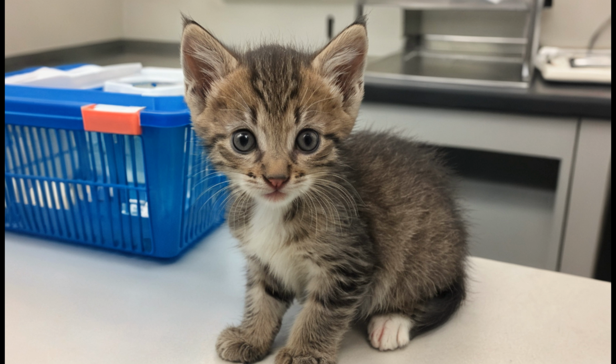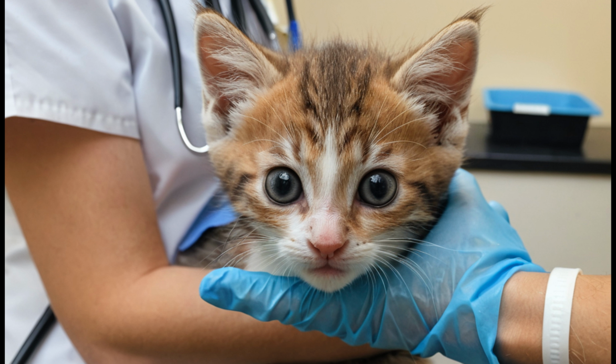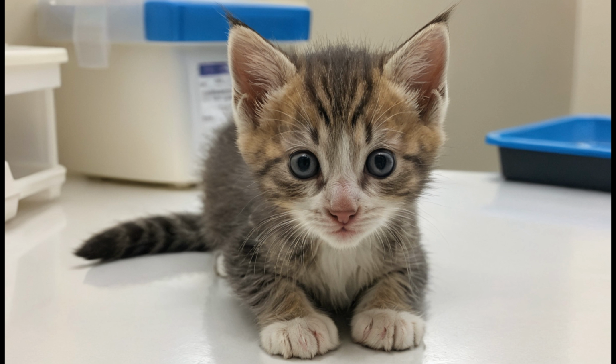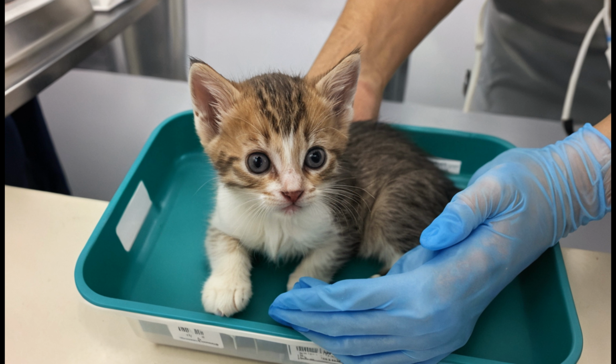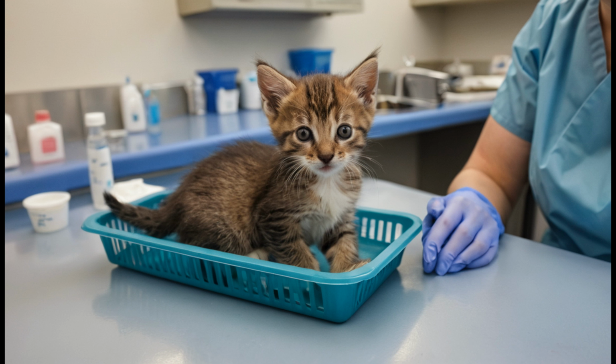Dental health issues, such as gingivitis and stomatitis, can also occur in kittens, particularly those with underlying viral infections. Symptoms include red or swollen gums, drooling, and difficulty eating. Starting a dental care routine early, such as brushing your kitten's teeth with pet-safe toothpaste, can prevent these problems. Regular vet checkups will also ensure any dental issues are addressed promptly.